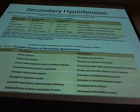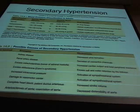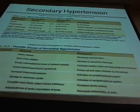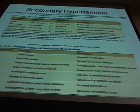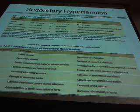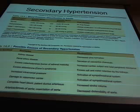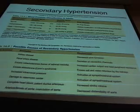Endocrine disease: excess catecholamines, a tumor of the adrenal medulla, increased cardiac output or increased resistance; excessive aldosterone, an aldosterone secreting tumor or Conn syndrome, excessive water retention. Nervous system: increased intracranial pressure. Again, it activates the sympathoadrenal system. Cardiovascular: you get a heart block, ductus arteriosus, increased stroke volume, decreased elasticity or distensibility of the aorta. These are all secondary hypertension.